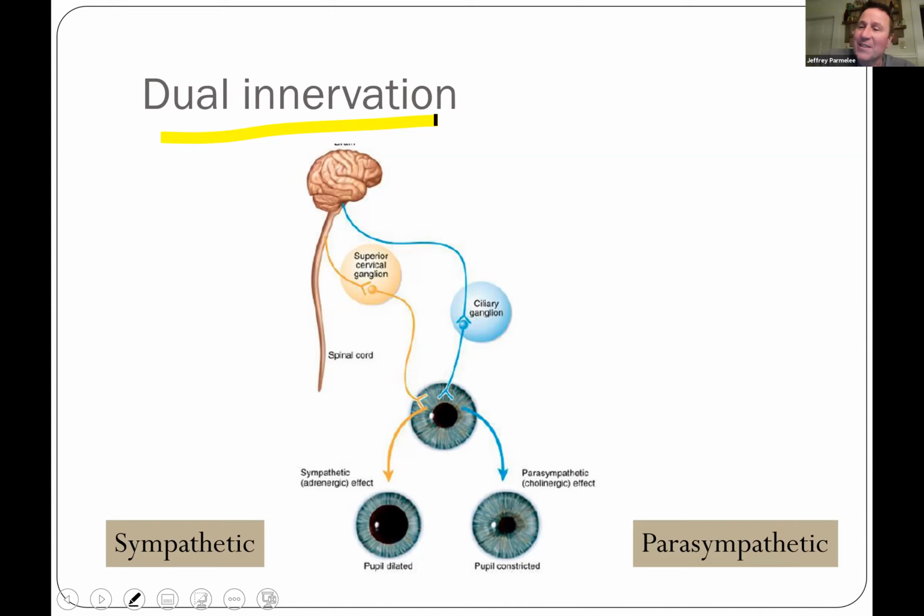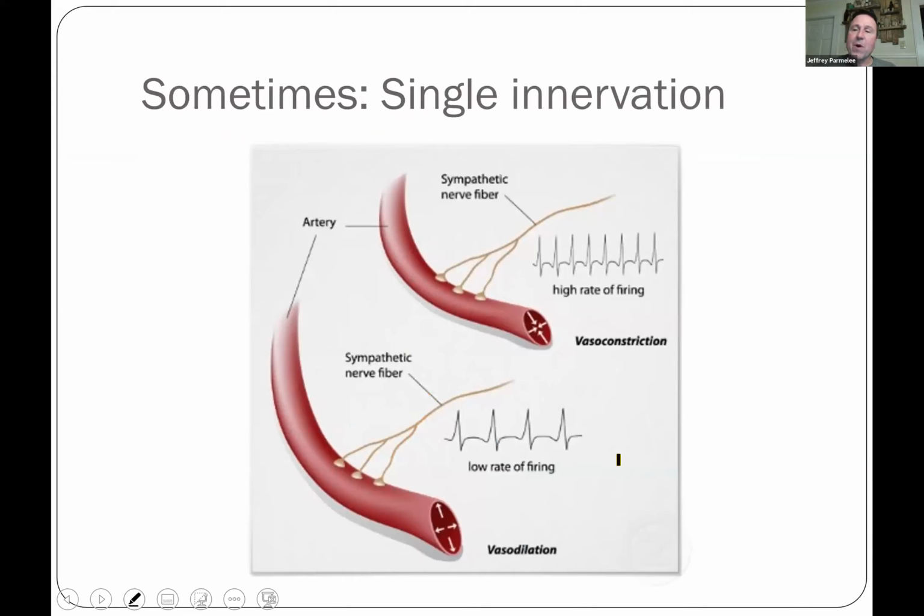All right, where am I going with this? And then the other innervation, of course, is parasympathetic, which will cause it to constrict. And so you have dual effect on that. On your heart, same thing. Sympathetic will speed up the heart. Parasympathetic will slow down the heart. But I want you to know this case: dual innervation is not always the case.